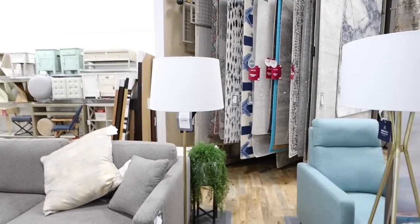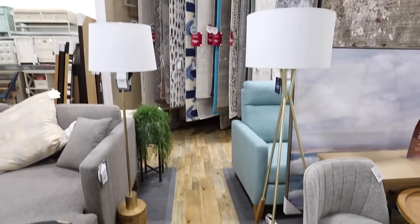That one is $130. Both of these are by Brooks Brothers. I'm also noticing a ton of furniture clearance, so they're definitely trying to get rid of all of the winter items, anything they have left over, to make room for all of the new summer stuff.